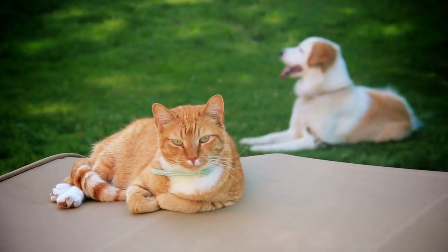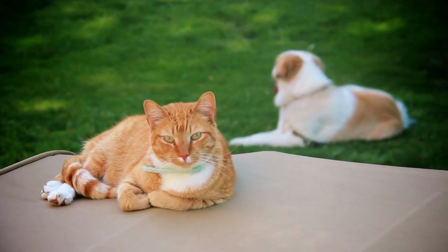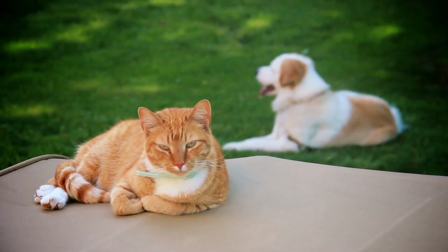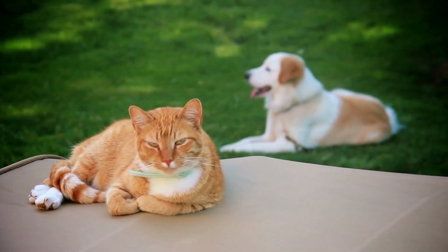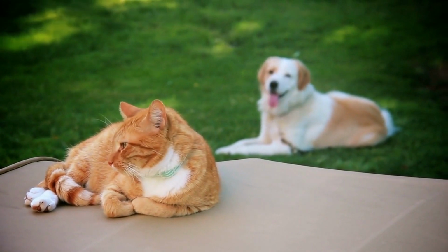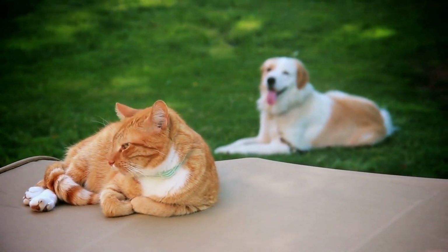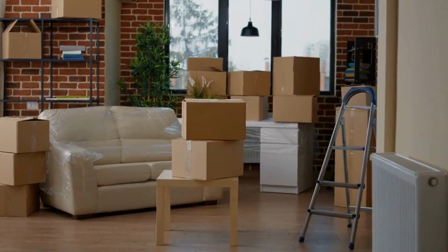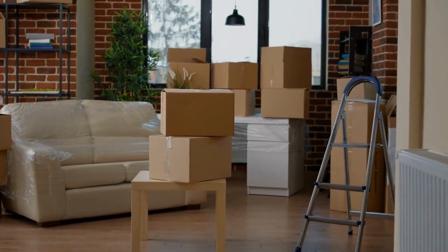2. Gradually increase the time of interaction. Gradually increase the amount of time the new pet spends with the other pets and members of the household. Start with short, supervised interactions and gradually increase the length of time as the pets become more comfortable with each other.